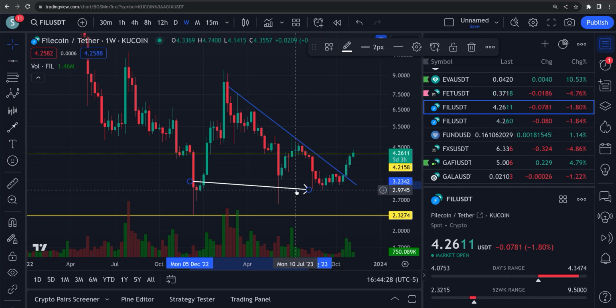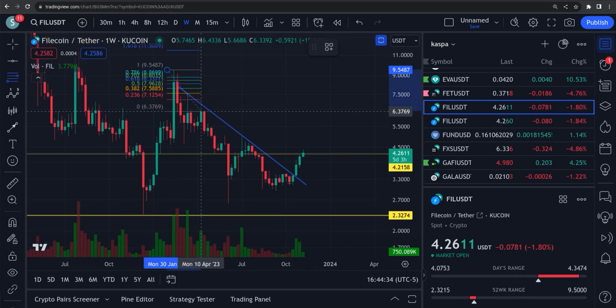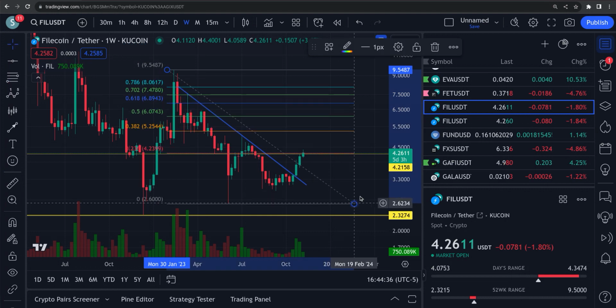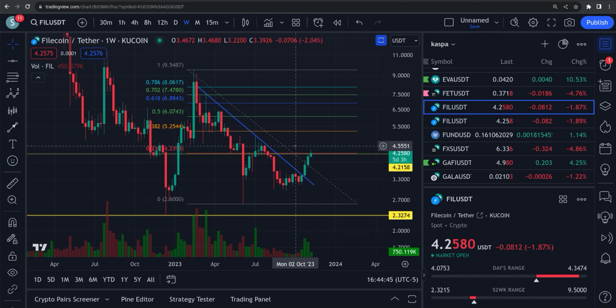All right, looks like if we put price targets on this thing, just from the swing high to the swing low, you're looking up at $6.89 to $7.47 on this fib. And that's for just a retracement here, okay, on this high here.